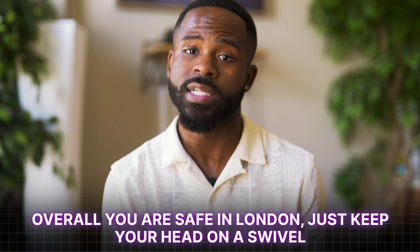violence is slim. Fights typically don't turn deadly, nor did I even see a bar fight in London, although they happen, of course. Criminals do have knives, so don't be walking around acting like a tough guy. All this to say, overall, you are safe in London. Just keep your head on a swivel, steer clear of the sketchy neighborhoods.